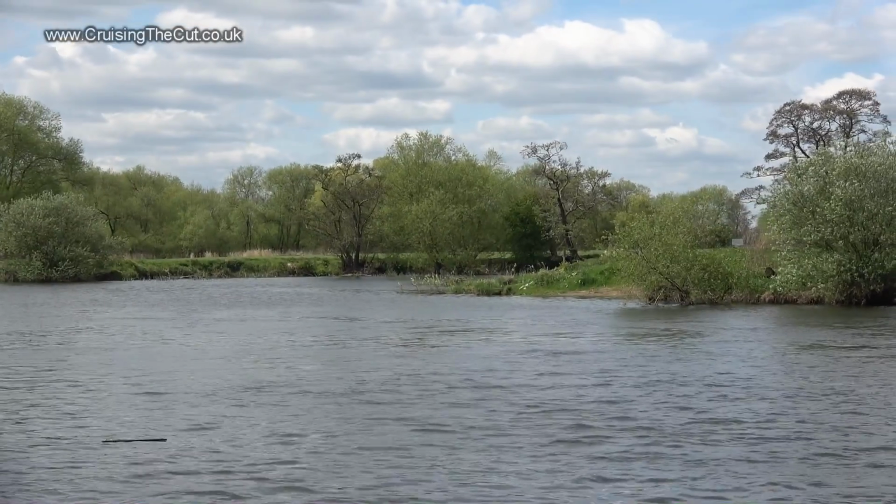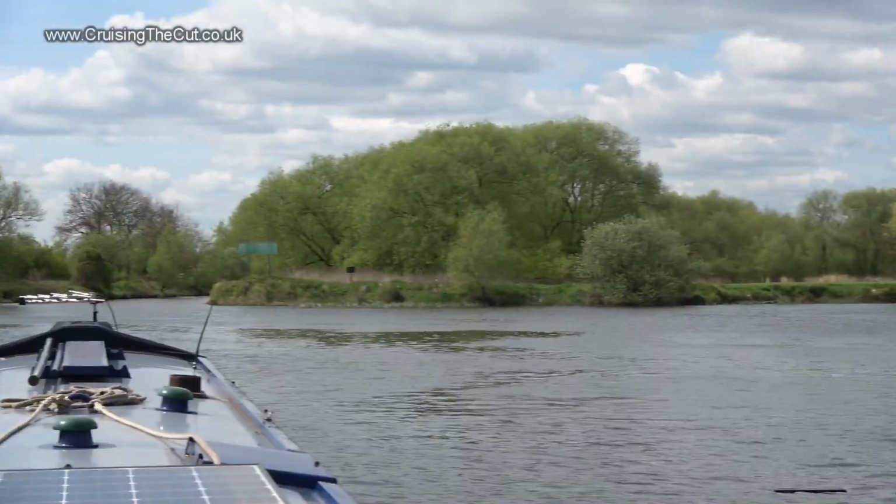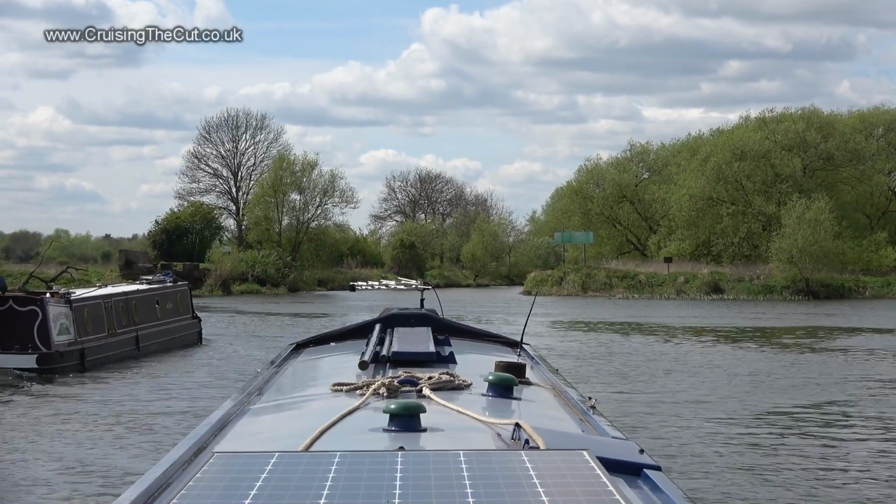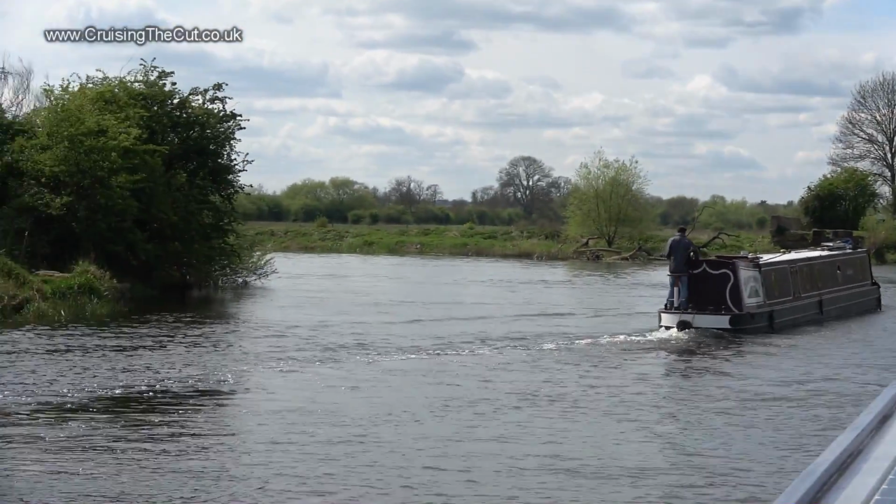The only thing I'm warned about at this Derwent Mouth crossroads is that you get quite a strong cross stream from the Derwent as you try to go straight ahead over it. So we'll see what that's like. That's the Derwent you can see just ahead and to the right. The Trent Mersey is dead ahead, which we're both heading for, and the Trent itself comes out from the left.